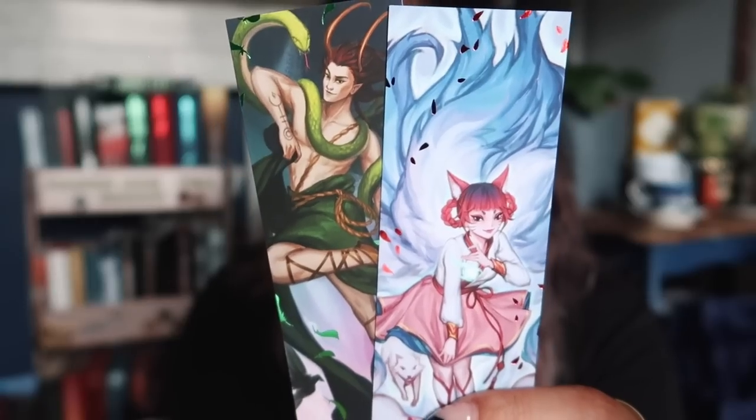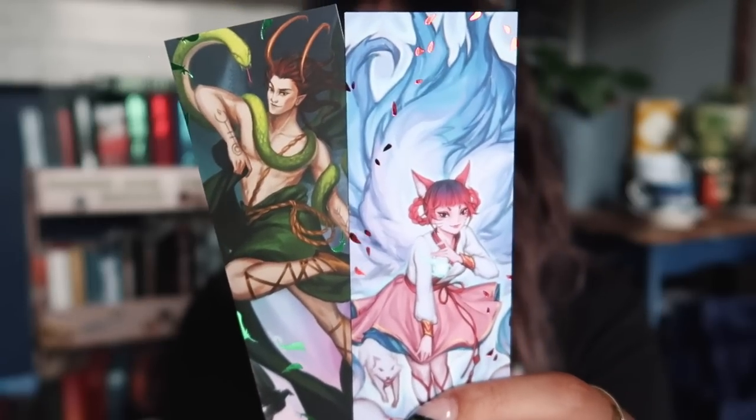We also have the next two bookmarks in the mythology collectible bookmark range that Fairyloot are doing. So this is number 3 and number 4, and they are Loki and Kumiho. I really like the design on both of these.